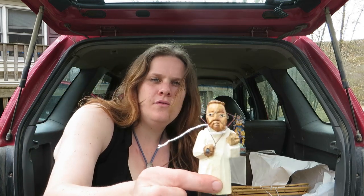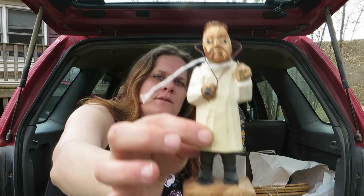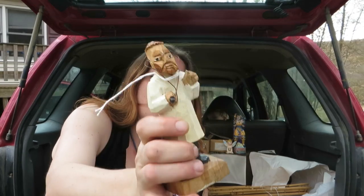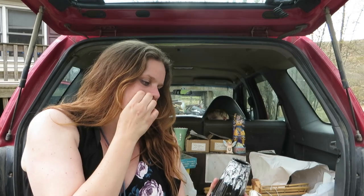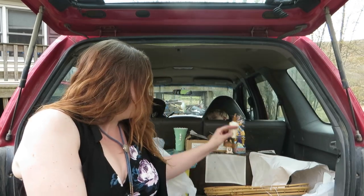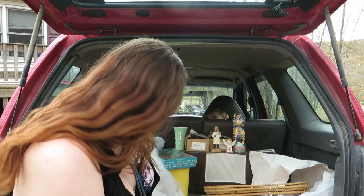Little carved doctor. The little folk art doctor. He's got a stethoscope. I thought he was really cute. I've gotten a bunch of these, and they're usually salty sea captains with little pipes in their mouth. That's what I find most often in these little carved things. But the doctor was unique, so I picked him up.